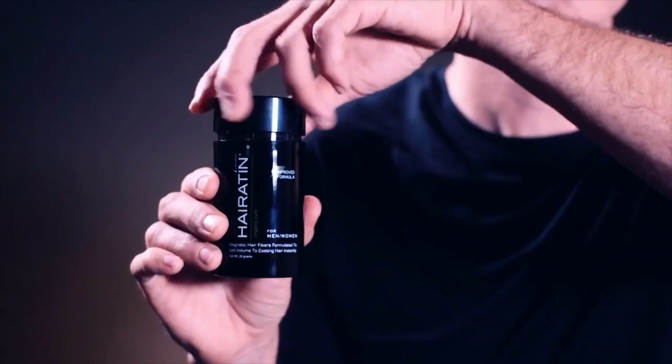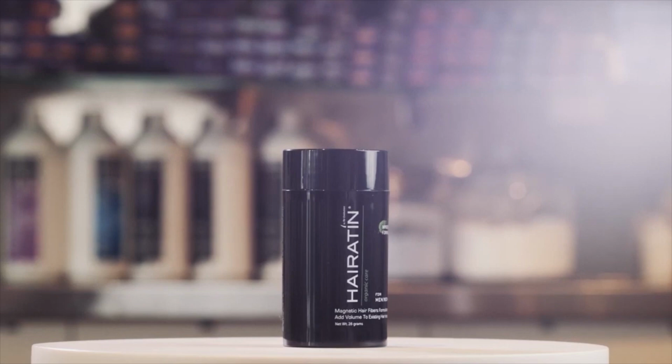There are many things that you can do that are non-medical, non-invasive, to just give yourself a bit of a boost to improve coverage. There are things like cosmetic powders and sprays that are excellent, and they call them the two-minute hair transplants. Different products like Hairatin are excellent, kind of a stopgap method to really give yourself that instant boost.